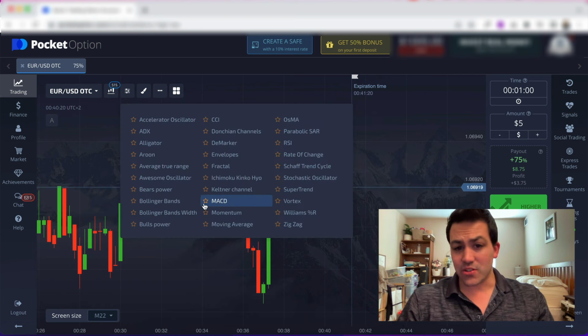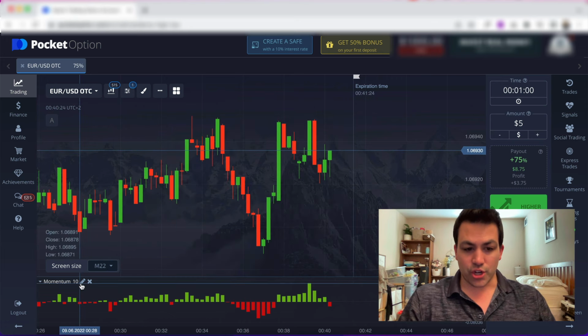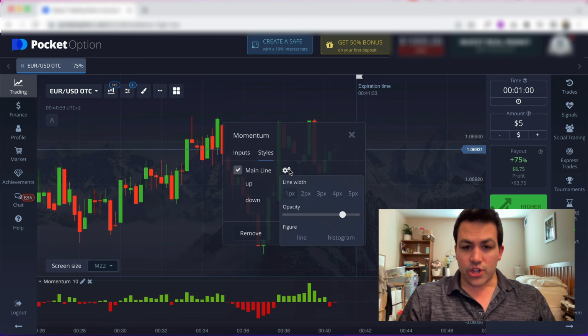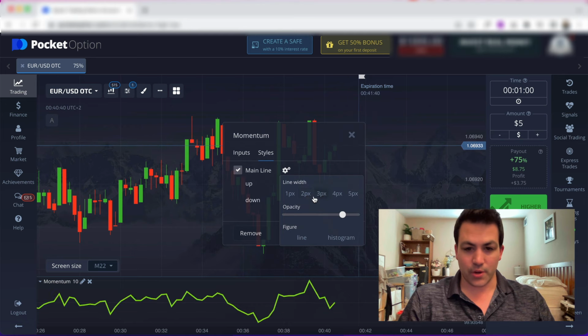And then you're gonna click indicators. There's a lot of indicators here. You're gonna wanna use momentum. And the next thing you're gonna wanna do is tweak this ever so slightly by clicking the pencil icon, leave the period on 10, and we're going to want to change this to line. I change it to 2 pixels so I can see it a little better, or 2 or 3.